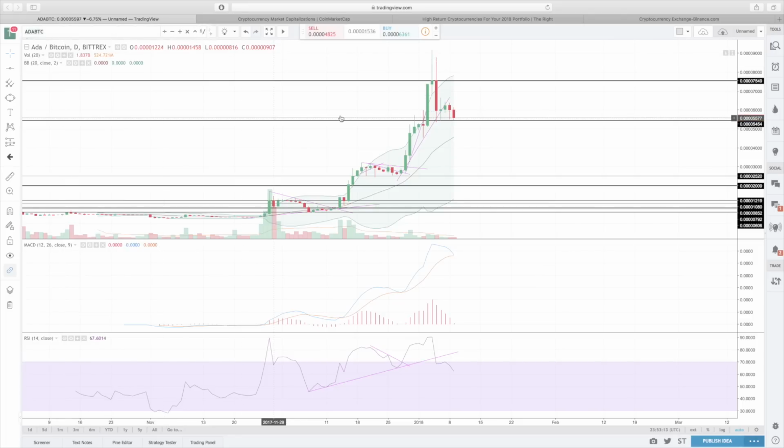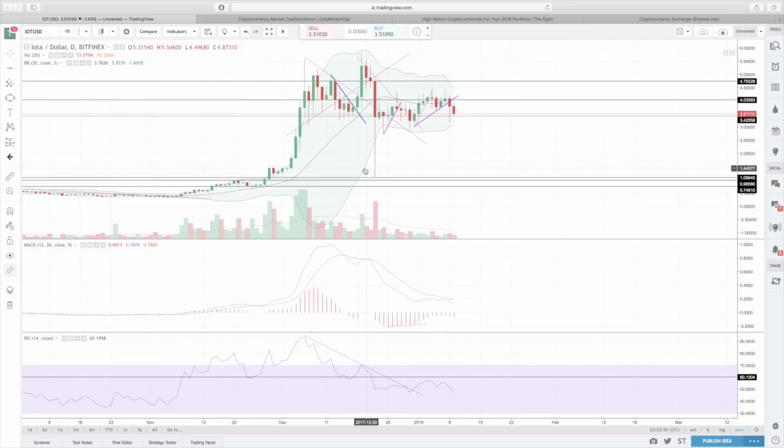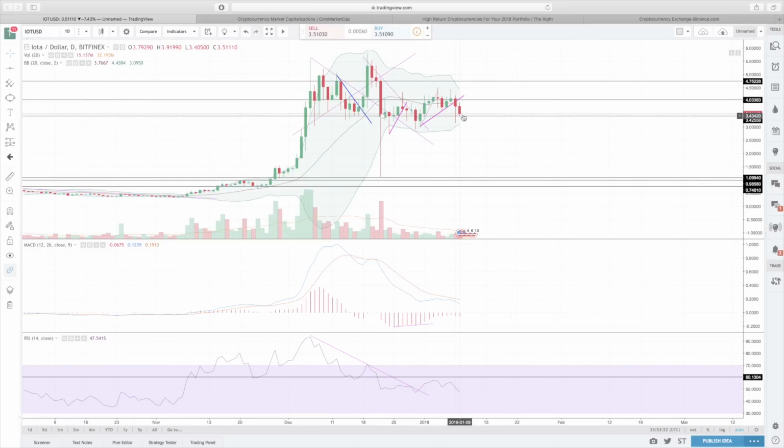So definitely keep an eye out for it. If we lose this support level, probably going to be moving lower here. Let's go over towards IOTA. IOTA has been moving lower. We can see that we're now finding support on $3.42. That is the last support level before a drop at least towards $2.80.